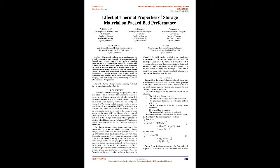It is environmentally friendly. It is based on the concept of direct storage in a single tank, which considerably reduces the overall cost compared to indirect two-tank molten salt storage system, and it is usable at high temperature, which optimizes its efficiency. In addition, heat transfer between HTF and storage material is direct, therefore, the use of the heat exchanger is eliminated. The thermal storage system works according to two modes, charging mode and discharging mode.